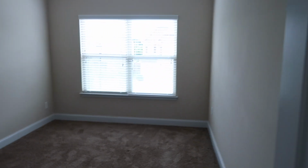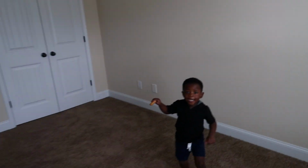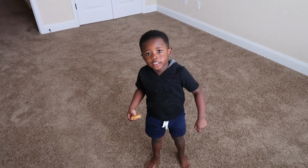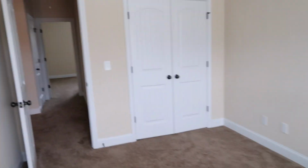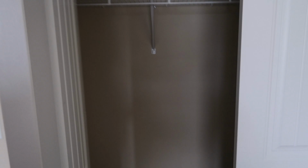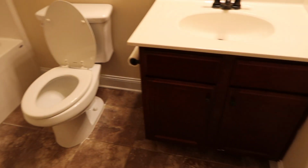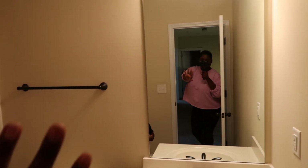And right here is where Aiden is gonna be. So yeah, that's your room, Bubba. Hi. I see you. I see you too. Peekaboo. And that's his closet. These doors are kind of cute. And then this is the bathroom. So I feel like the tub is a little bit little, but you know what? Gonna have to work. Come on, Bubba.